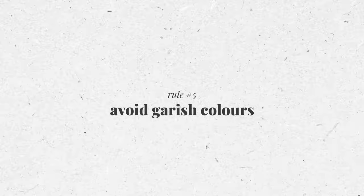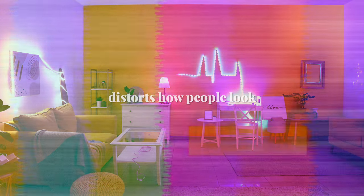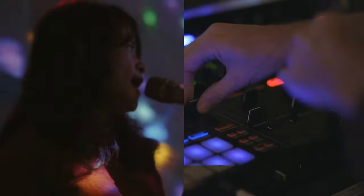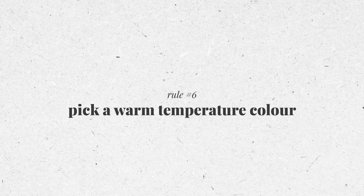The color of the light in the room is also really important and can vastly affect your mood. Bright and strong colors like blue, red, and green distort how people look and affect the way we interact with others, so it's best to avoid using these garish colors at home. But they can be appropriate for creating a dance floor at a party or for being festive and decorating during Christmas time. But to be honest, I don't actually love these super colorful lights for Christmas. I prefer just the soft yellow glow that reminds you of candles.